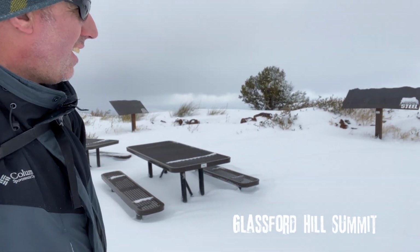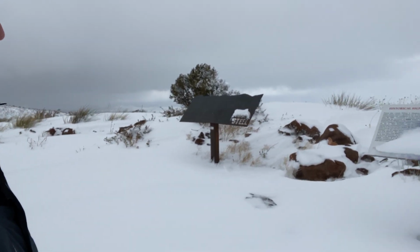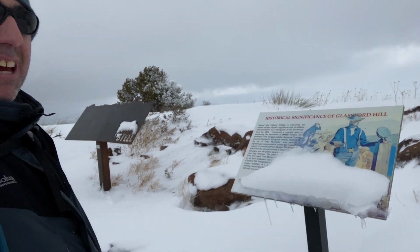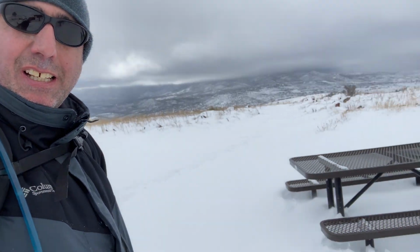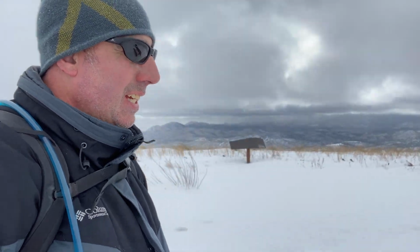We did it. Glassford Hill. Awesome. Whoa. What a snow hike. Here's the last benches. No more switchbacks. No more climbing. It's here. We're at the peak. Woo! Love it.